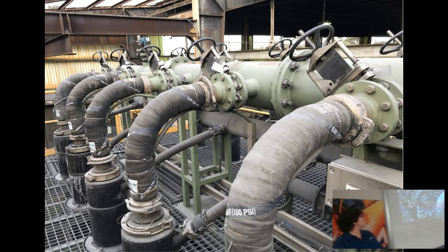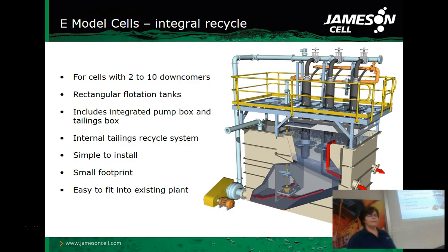This is the Mark IV. As you can see, much simpler design. All of the parts are now quick release couplings, so it's very easy for operations to diagnose any problems. The E cell, which is our rectangular cell, it's just a matter of downcomers.